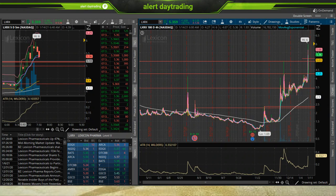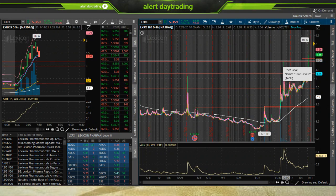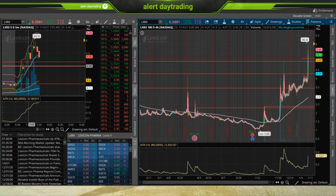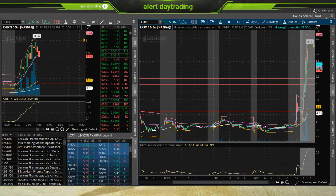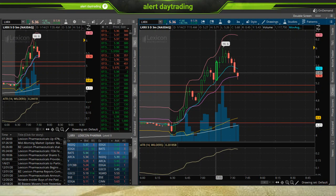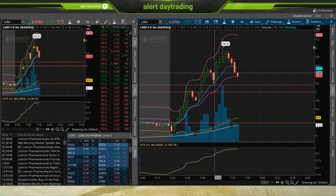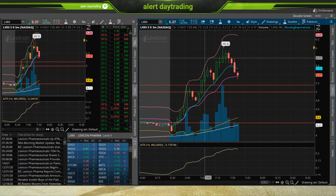So I was waiting for the break above about $5.15 for my entry. As we broke above this high right here, I waited for the next pullback, and I entered with the 3-minute time frame. So here is the entry right there. Entry was about 5.45-ish, and then stop loss about right below 5.20. So it's about a 30-cent risk.